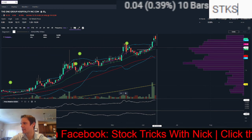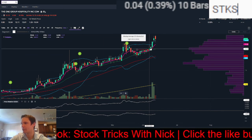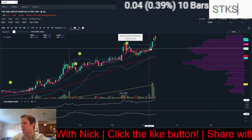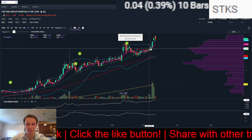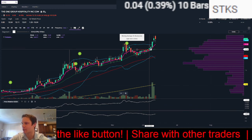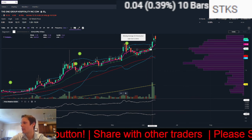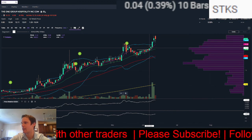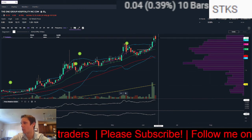Stop was never hit. I don't think I moved it to my entry yet after it squatted. I wanted to give it a little bit of room because at this point, some stocks were working for me. I didn't have to be as aggressive with my risk management. And then we just had a ton of volume come in here these next 2 days. And then I cut the trade when it was up 4% today.